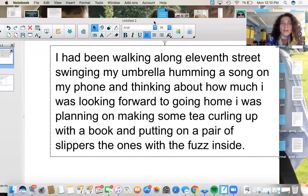I'd been walking along 11th Street, swinging my umbrella, humming a song on my phone, and thinking about how much I was looking forward to going home. I was planning on making some tea, curling up with a book, and putting on a pair of slippers, the ones with the fuzz inside.